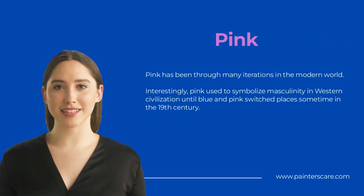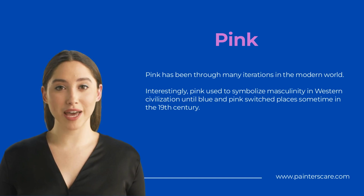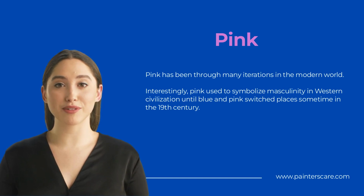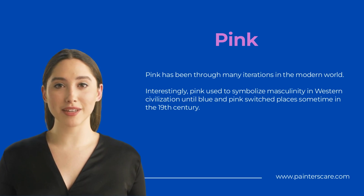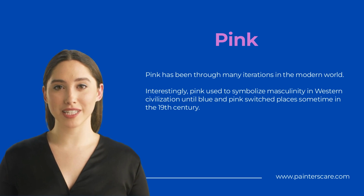Pink. Pink has been through many iterations in the modern world. Interestingly, pink used to symbolize masculinity in Western civilization until blue and pink switched places sometime in the 19th century. However, beyond the gender paradigm, pink as a color can evoke both feelings of soothing calm and raw passion. It can be alternatively active and passive. The shade of pink you go with will play a significant role, but ultimately, pink walls are never a bad pick for any room, even if you just use it as an accent wall color in your home office.